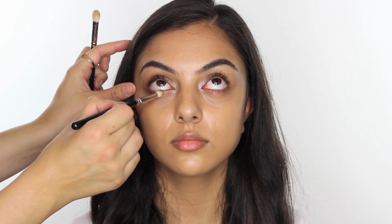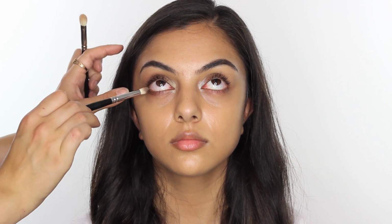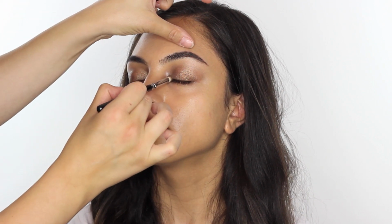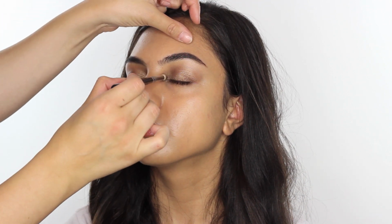So I'm just using a little bit for definition on the lower lash line. And again, you can kind of flick that upwards to meet the kind of winged out part of the eye. And using the icy highlight kind of underneath the yellow will just make the yellow seem even brighter. And it makes the kind of gold pop a little bit more as well.